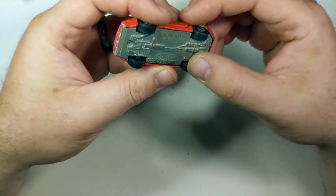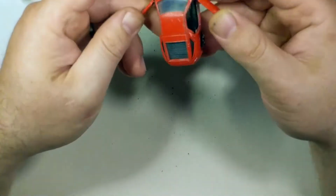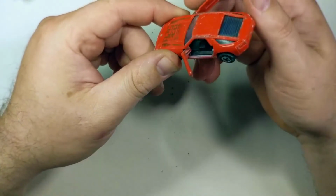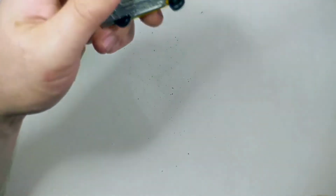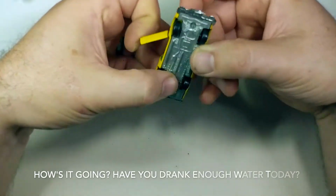There's a Road Champs 83 Porsche 928. That's very cool. The opening doors. Again, no dashboard or steering wheel. But this one, I cannot believe I found this one. This one made my day.